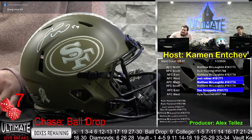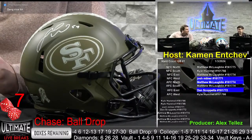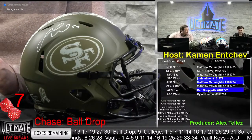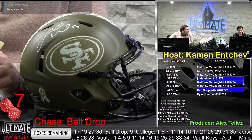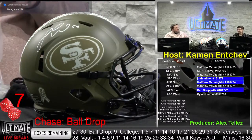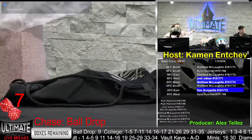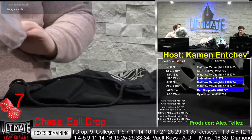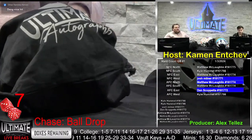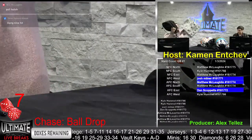Fred Warner authentic. That means there's 4 boxes left. 3 headliners left. There's 4 boxes counting the one I have right here. Puka, Mike Evans, Aidan Hutchinson. It's a 3 in 4 chance at a headliner. That's all you need to know. That is pretty darn good. That means that double box break has at least 1 headliner in it, guaranteed. As Charles Barkley would say, I guarantee it. So we'll put the Fred Warner away.